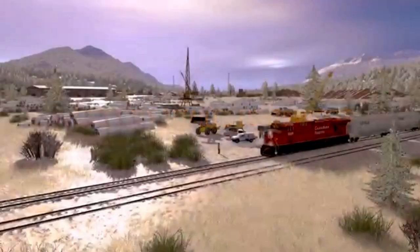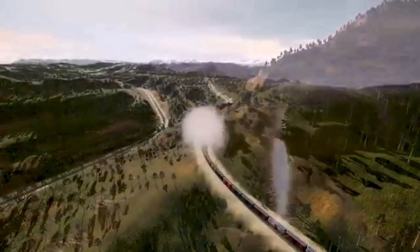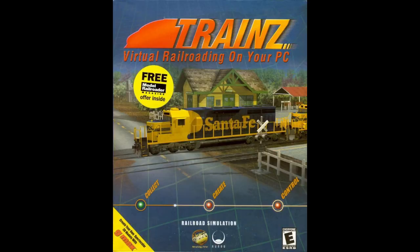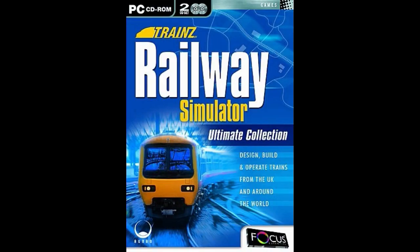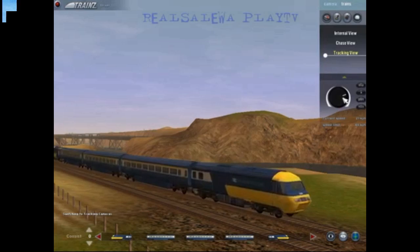The Trains franchise is now 20 years old, and to commemorate this anniversary, it's time to take a look back on the first ever Trains games, the original Trains and Ultimate Trains Collection, also known as UTC. These games were released in 2002 and were pioneers for their time. So, let's dive into their secrets.